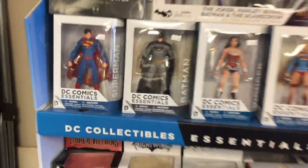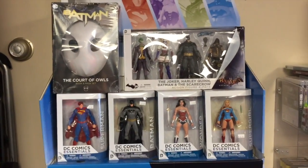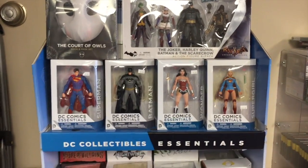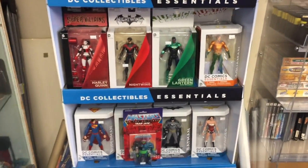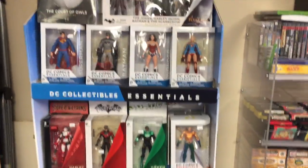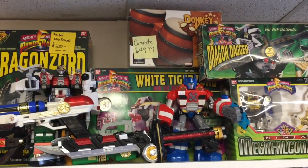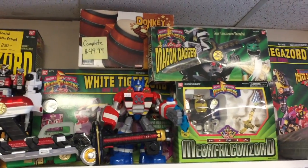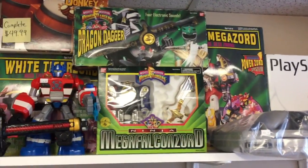We just got some of the newer DC Essential figures. Every once in a while, I don't generally do a lot with new stuff, but sometimes I get it in. I got some Power Rangers stuff up there. Yeah, that's pretty hot right now. People are really into Power Rangers. I never seen any episodes or anything. Everybody gets on my case about that. Yeah, the first season is watchable-ish.